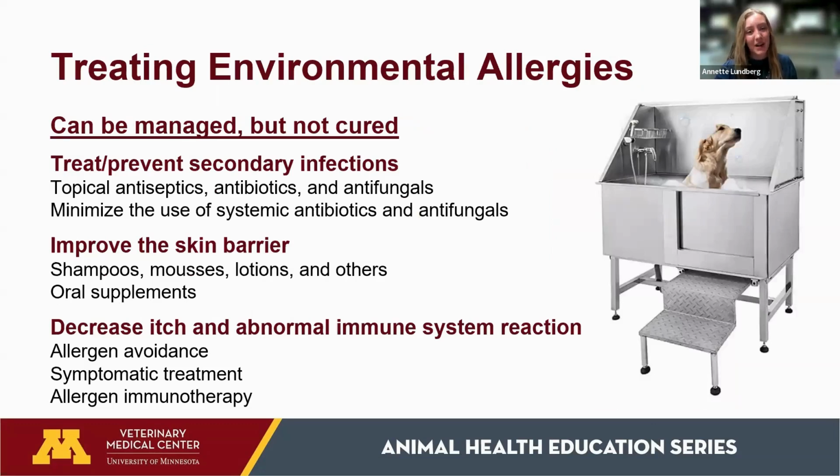So how do we treat environmental allergies? Again, like all allergies, it can be managed, but not cured. There's three pillars of what we think about when managing environmental allergies. The first is treating and preventing secondary infections. The second is improving the skin barrier. And the third, the core of our treatment, is decreasing itch and the abnormal immune system reaction that is the allergy. So to treat and prevent secondary infections, we'll often use topical antiseptics, antibiotics, or antifungals.